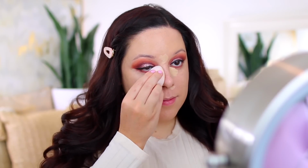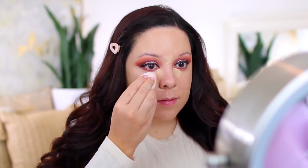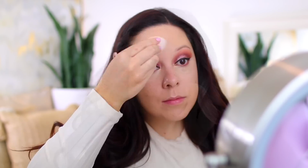Typically, I will use a brush to blend out my under eye concealer, but I've kind of been having fun using a sponge because it does give you a little bit more of a natural look, and there are days where I'll go for more of a natural look overall. This is a very, very soft sponge, but the size and the shape is perfect for getting super close under your eye. So if I'm not using this to blend out my concealer, I will definitely use it to set my concealer into place with a powder.